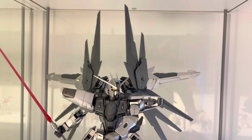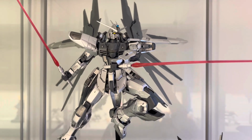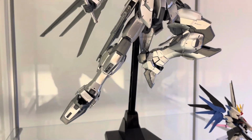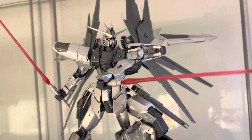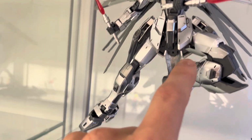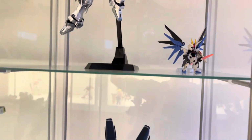This is the Gundam base MG Freedom 2.0. Actually straight built, no panel lining, no stickers, no coating. I thought this looks just as great as it is. Maybe I'm lying a bit. There's small panel lining here, I can see that, but not much else than that.